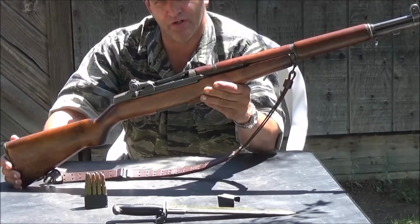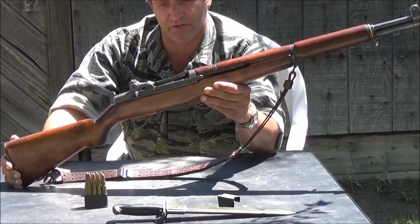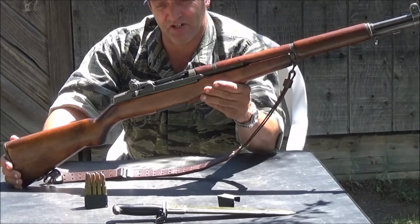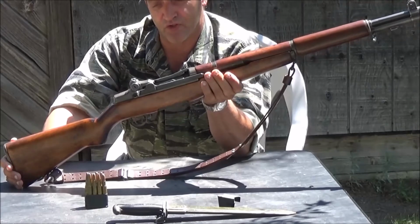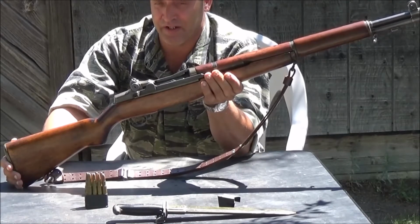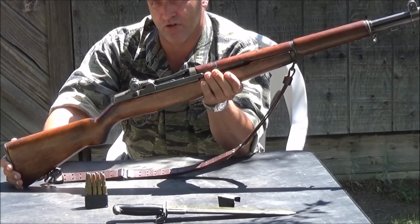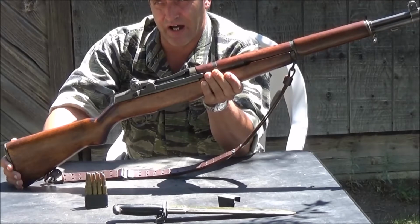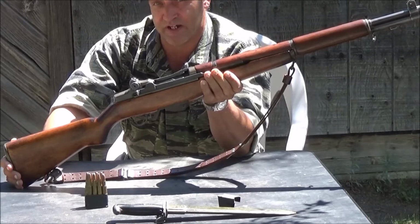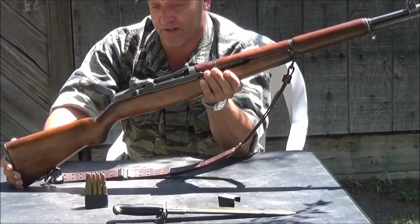These were invented by John Garand, or Garand as some people pronounce it, and it was adopted for military service in 1936. These rifles were used extensively in World War II, again in Korea, and then in Vietnam, and they were even used by a lot of National Guard and Reserve troops up until, I'd say, the early 1970s. If anybody was around back then, they remember Kent State in Ohio, the National Guardsmen there were using M1 Garands.